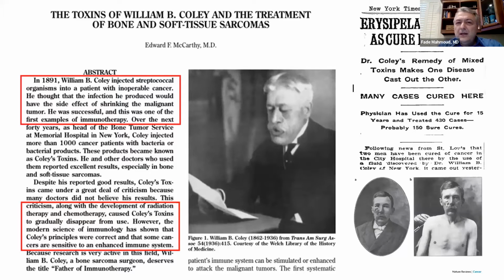If we go back to the early 1900s, surgeons who operated on patients with cancer noticed that in a subgroup of patients who developed a post-operative infection, the cancer was melting away. That gave a hint to Dr. William Coley, in the middle here. He was an orthopedic surgeon at Memorial Sloan Kettering in New York City, and he developed a toxin that was called Coley's toxin back then. It was a mixture of bacteria and bacterial products, and Dr. Coley injected this bacteria into the muscle of his patients with advanced cancer.